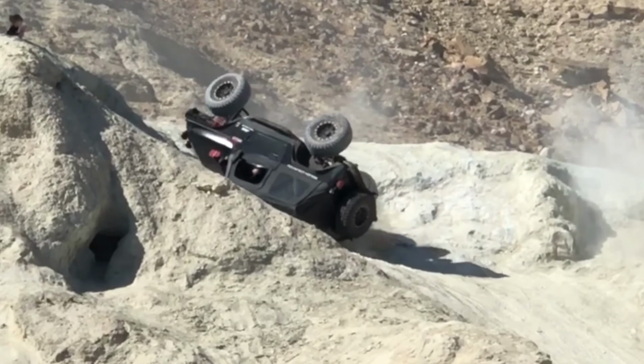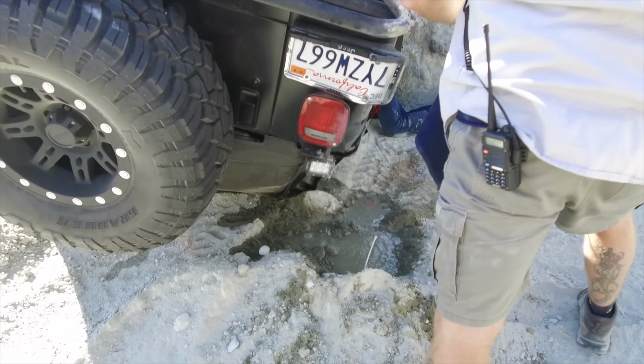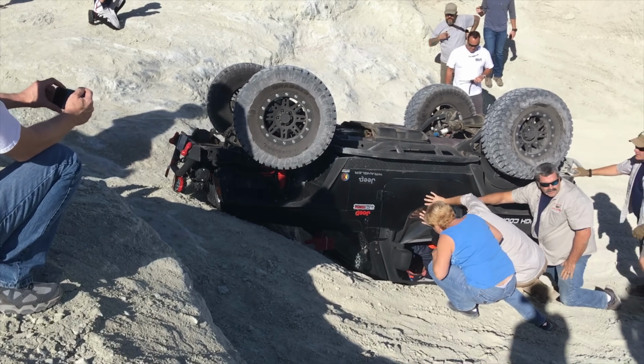So I think it was back in 2016, 2017, I witnessed a Jeep roll over. And when they rolled over, fuel started coming out of the vehicle and we started to get pretty concerned. Grabbed my first aid kit and ran up there. And if you know what happens with the seatbelts when a vehicle rolls over, they lock up. And so the only way to get them out of the vehicle was to cut those seatbelts.